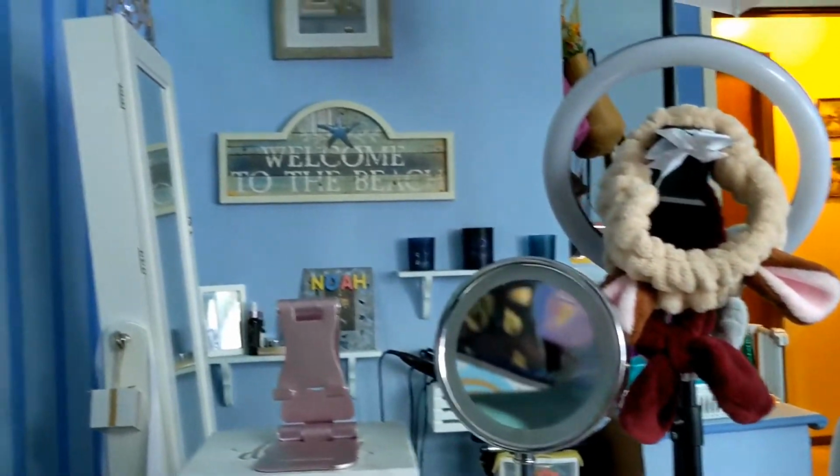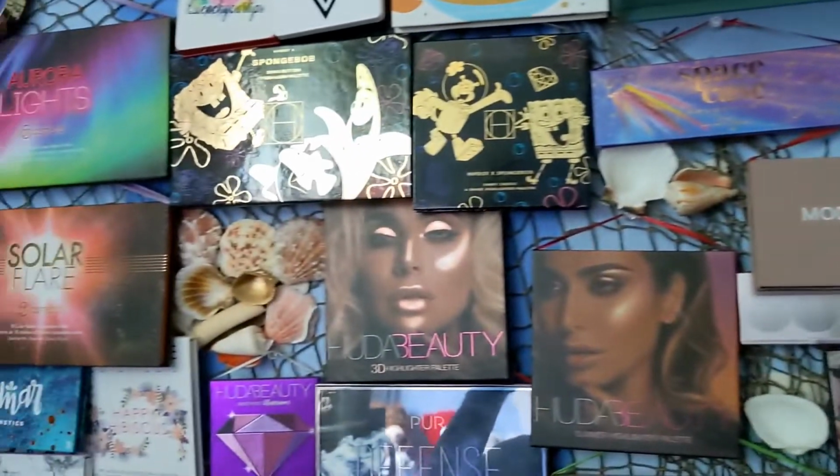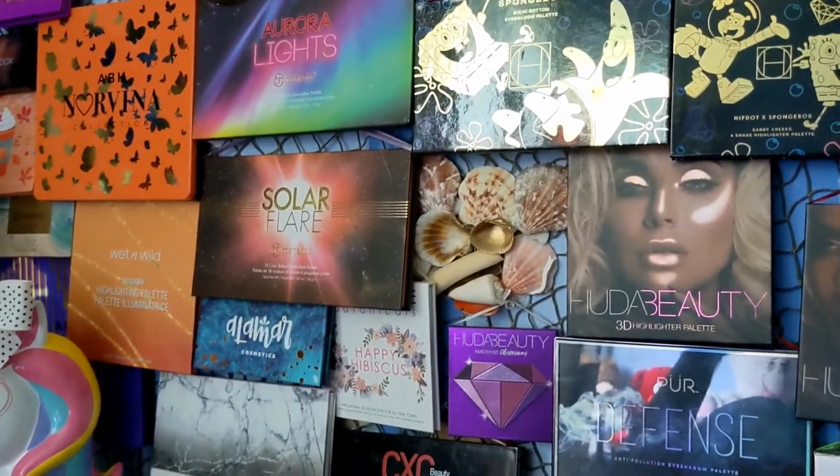All right, my loves, now we're going to go on to how did I do the palette wall? The beautiful, amazing palette wall. All right, guys, let's get to it.